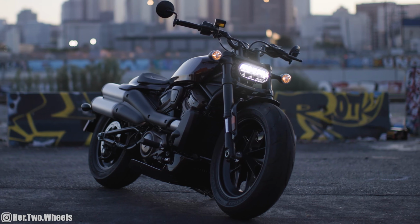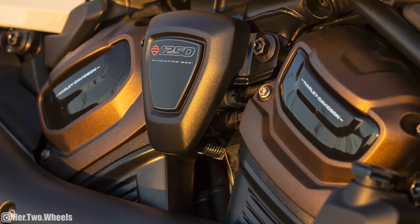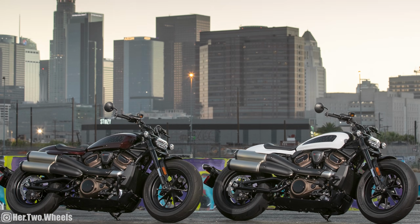The bike itself, it's beautiful. In person, I couldn't stop looking at it. I could not stop looking at the motor. I could not stop looking at the lean angle and the aggressive stance it has to offer.